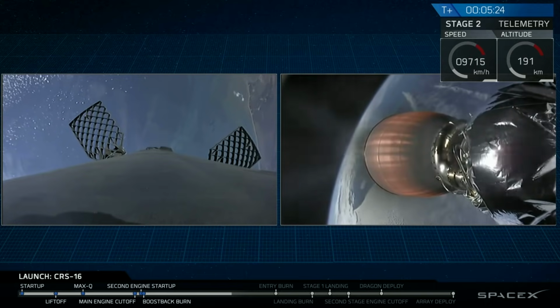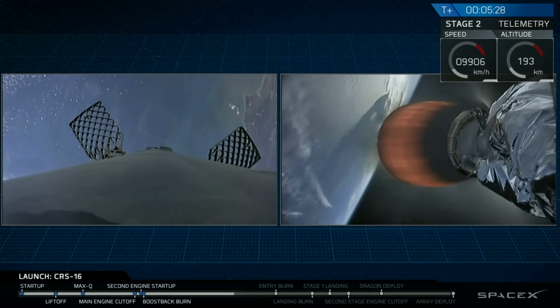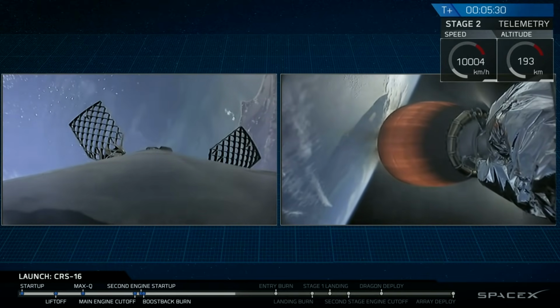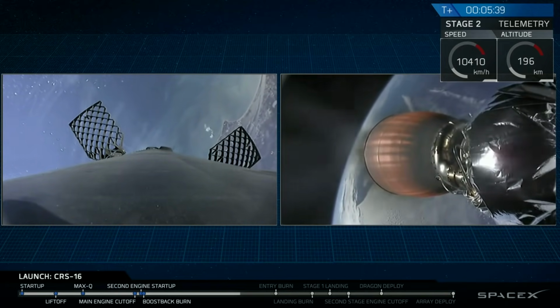That Dragon spacecraft will make its way to orbit after it separates from the top of the second stage, coming up later in the mission. But right now we are focused on both that second stage still accelerating and the first stage coming back down for a landing. Next step up for the first stage is going to be a re-entry burn.